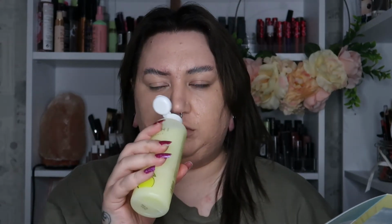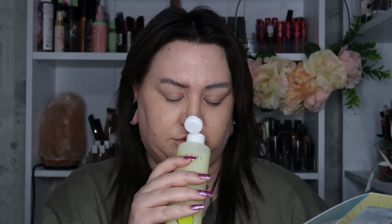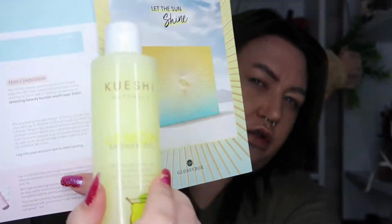Ooh. That literally smells like you've just cut up a lemon. That is stunning. That smells amazing. Very fresh, obviously. Summer smell. That is really nice. But can we see this? That is Coochie.